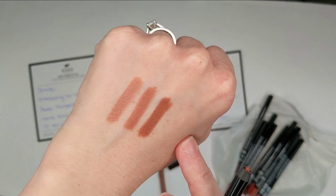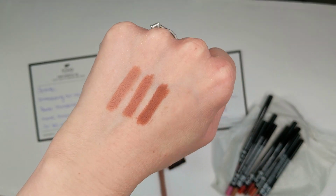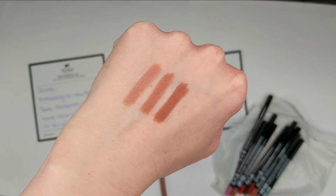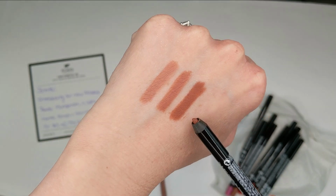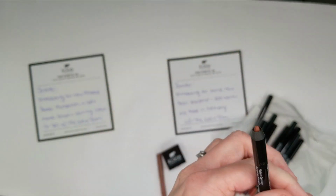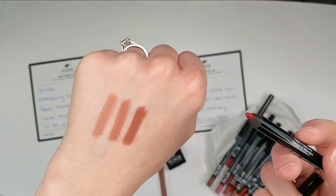Although I feel like it's not super mauve-y, it almost looks a little bit more of a warm tone color, and usually I think of a mauve as almost a purpley pink. And this one definitely isn't. It's a little bit more on the orangey side, but it's still really pretty. Well, let's try a red one.